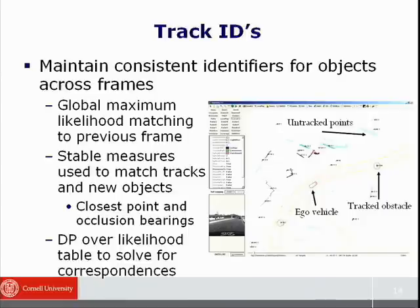But one of the other things that our system does is it actually maintains identifiers on those objects across time to allow us to try to do things like reason about the vehicles over longer time periods. And so here again, we use a standard kind of approach of doing maximum likelihood estimation from frame to frame. Again, using these stable measures, the closest point and occlusion bearings. And so again, here that's the same kind of picture from before.